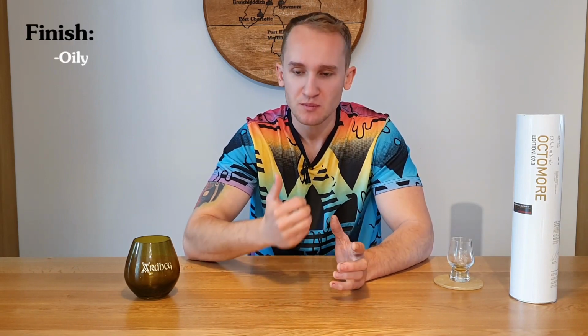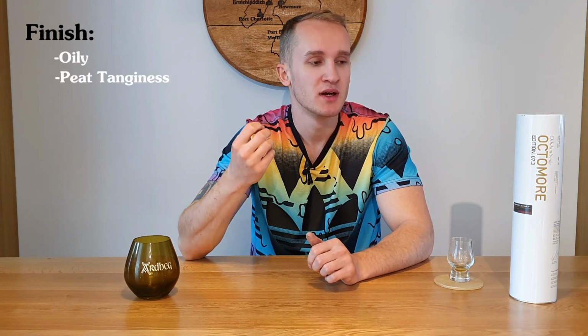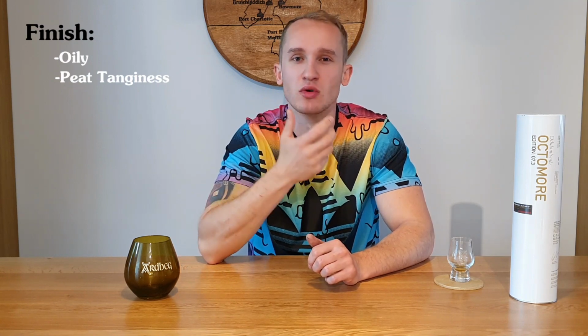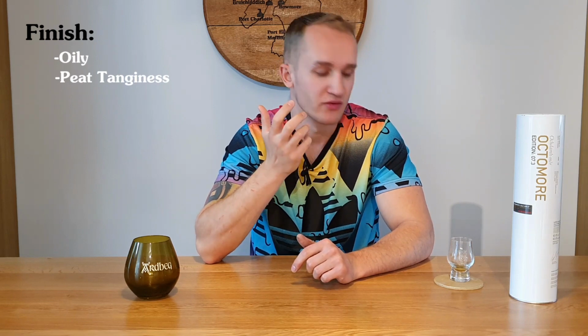If it wasn't such a high percentage of alcohol, this would be my go-to whiskey. I drink this every day, but seeing as how it's 63%, it's a lot. The finish, once again, oily. There's a peat tanginess coming through. It really does coat the mouth. It's all over the mouth. It's created once again a kind of film layer all over the mouth.